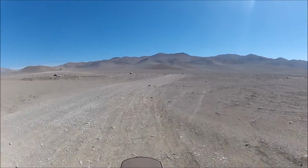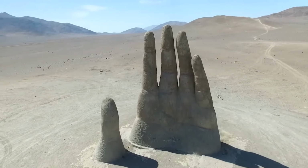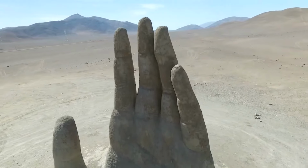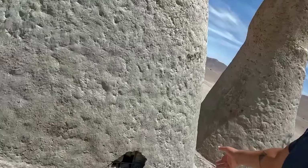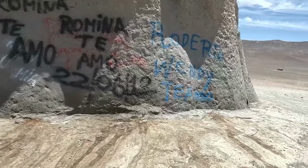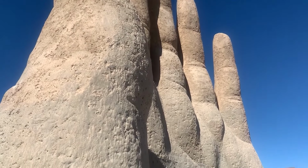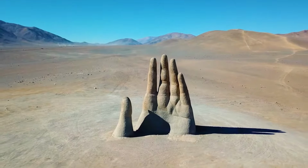Despite the harsh desert conditions, there are many tourists who want to touch this sculpture. Some of them try to leave a memory of themselves in the form of various inscriptions, which undoubtedly spoils the attraction. Fortunately, local authorities take care of the giant hand and periodically erase the autographs of irresponsible tourists.